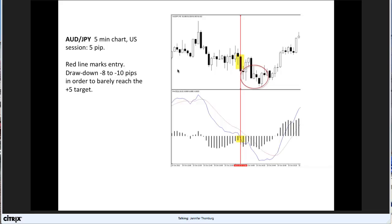Okay, and so this is an example of a trade that I really dislike, even though it also was a winner. This is an Australian dollar, Japanese yen, 5-minute chart from the U.S. session. And the drawdown was 8 to 10 pips, and that was 8 to 10 pips legitimately risked to barely get 5 pips if you were lucky and you timed it just right, because it turned around. If you can see where that final candle spiked down and touched the circle, that's about where 5 pips was.